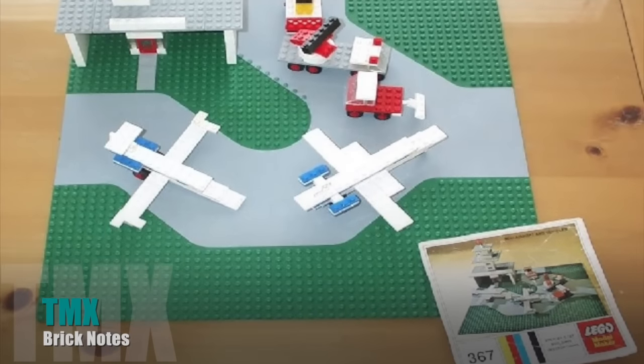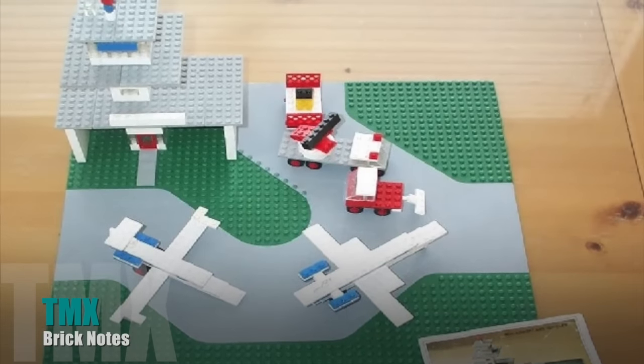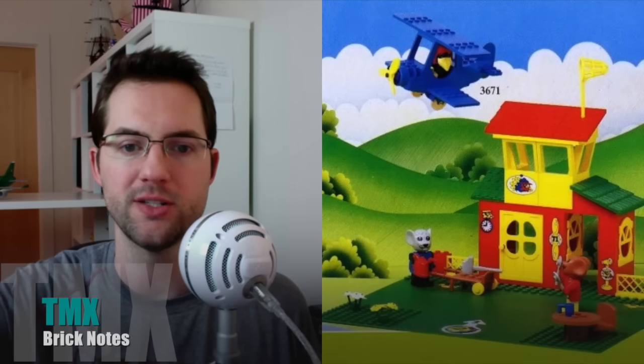Okay, so let's take a look at some of the old school sets. I have 10 or 11 listed here. And then I'm going to tell you what my favorite one is. All the way back to 1970, the mini airport. And this one, set number 367-2. Not a great picture, but that was a long time ago. 1973 airport set. A little blocky here and very colorful. Interesting. All the way up to 1984, set number 3671.